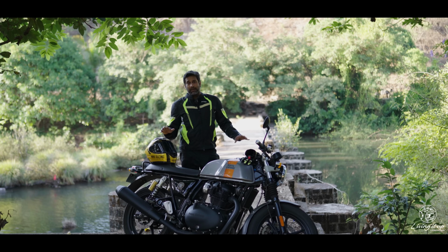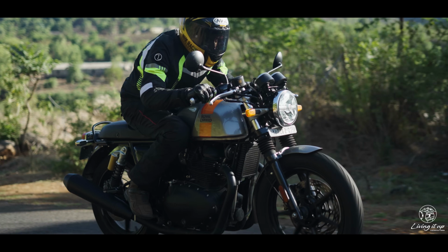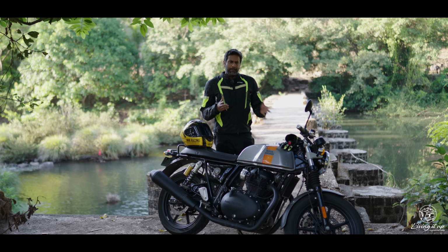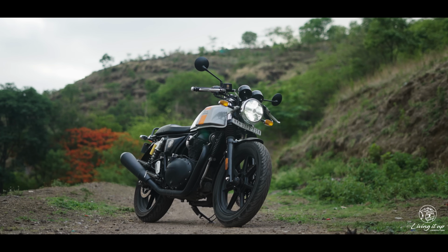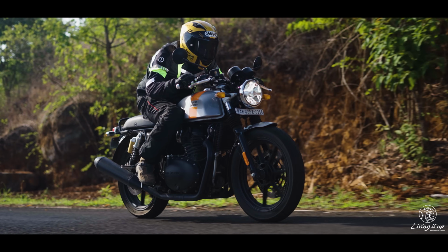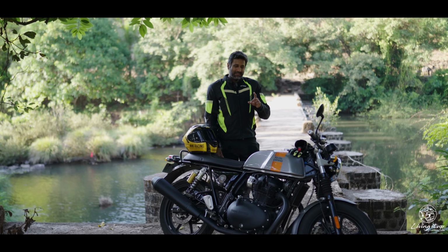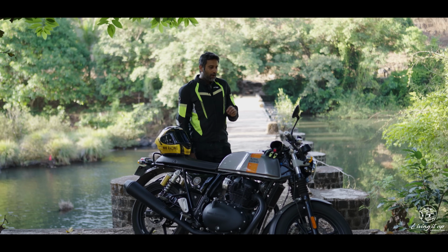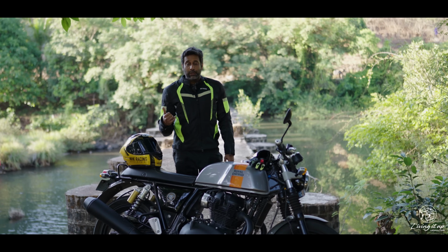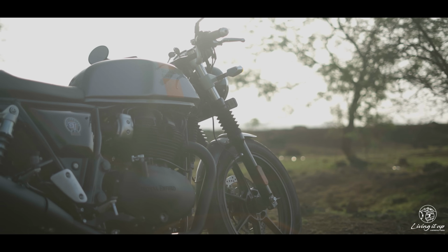How much will all of these updates put you back by? About 15 to 17,000 rupees, which I genuinely think is a pretty fair price for the advantages, the improvements that these updates bring to the table. But having said that, I would have also liked a little bit more. For example, the dials, they're still quite basic. They don't come with a clock. They don't come with a gear indicator.